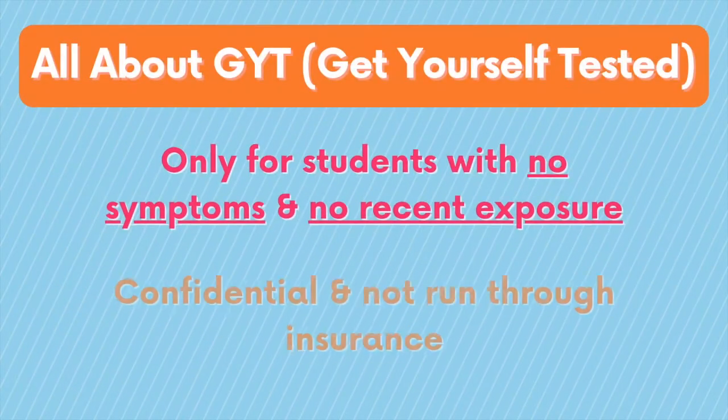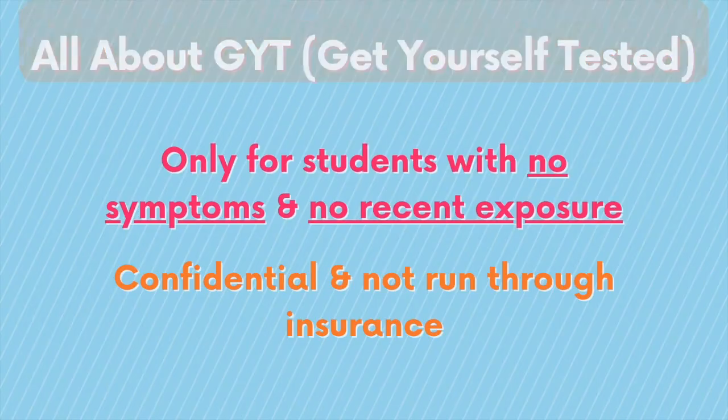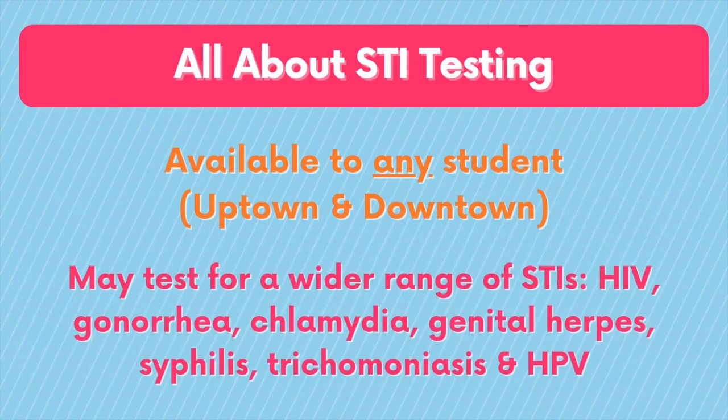Unlike STI testing, GYT is only available to students who are not exhibiting any symptoms of STIs and who have had no recent exposure to STIs. GYT is confidential and does not get processed through health insurance. STI testing at the health center is available to any student regardless of STI exposure or symptoms.